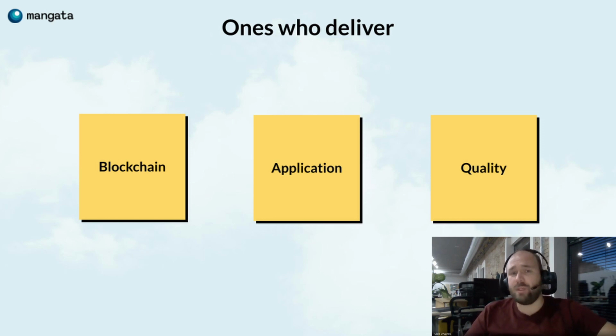And why I'm not saying just the website, just the front end, is because the application of Mangata is a bit more complex. Right now we have our bridge, we have our faucet, and later on we will have our integration with our substrate chains. So front end, back end, everything that's communicating with the blockchain goes for application.